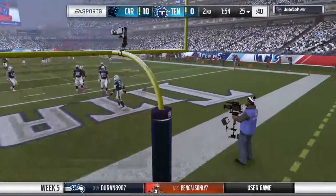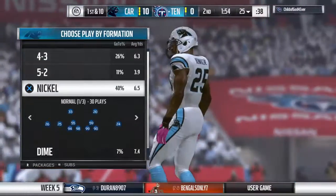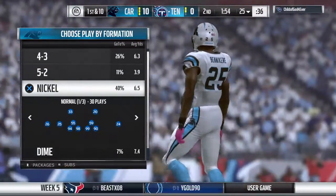And this will not be returnable. It's out of the back of the end zone for a touchback. And the Titans getting set to go.